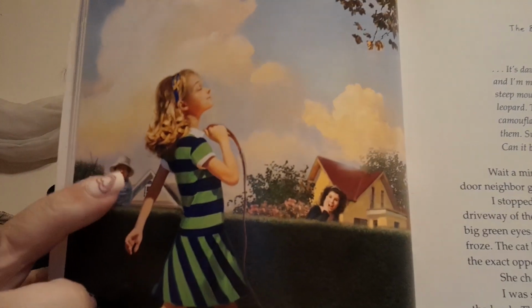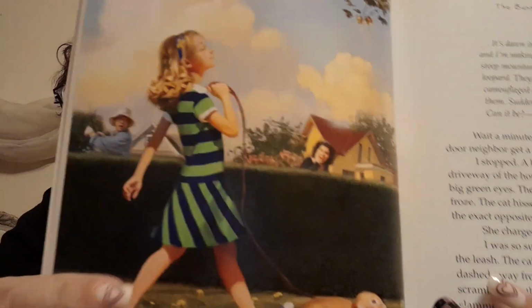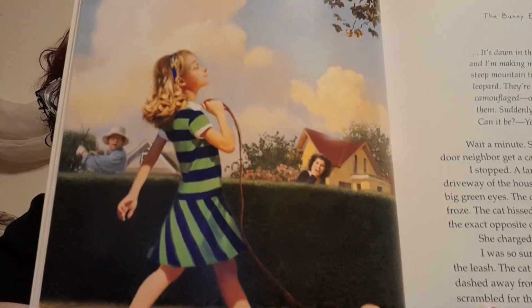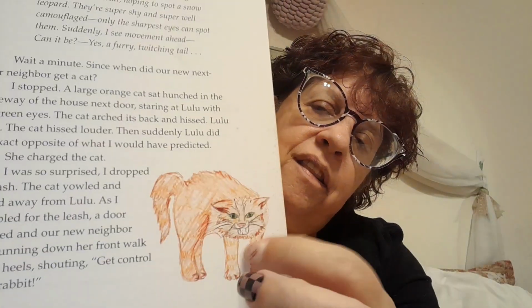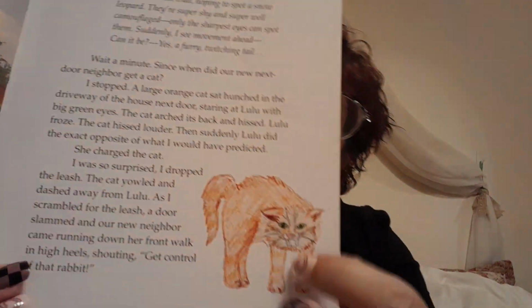So here's Lanie and Lulu. And you can see the neighbors are checking them out. And so they're walking and having a good old time. And then here's the orange tabby cat that Lulu chased down the driveway.